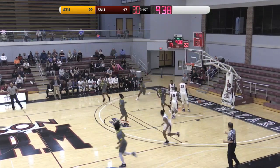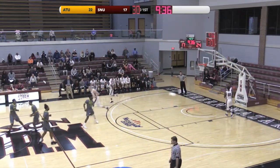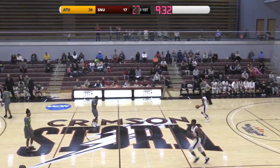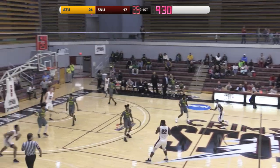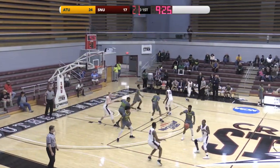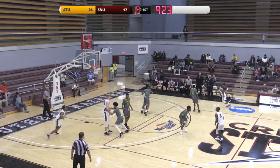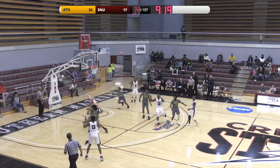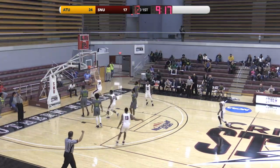Glasper drives right by Spate and scores. R.J. Glasper. And the lead is up to 7 for Arkansas Tech, 24-17, 9.5 to go in the first half. Stevens trying to get the ball inside to Starkey. Trevin Woods doing a nice job of fronting Starkey. Alex Brown a nice over the help.